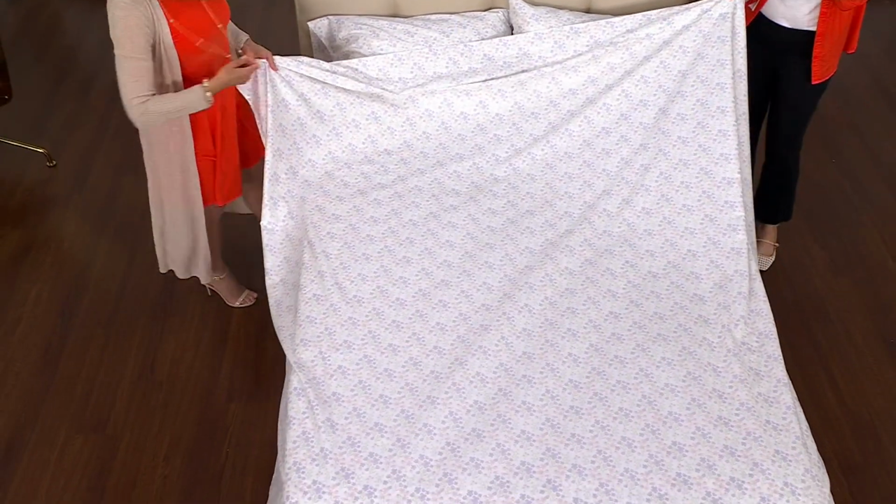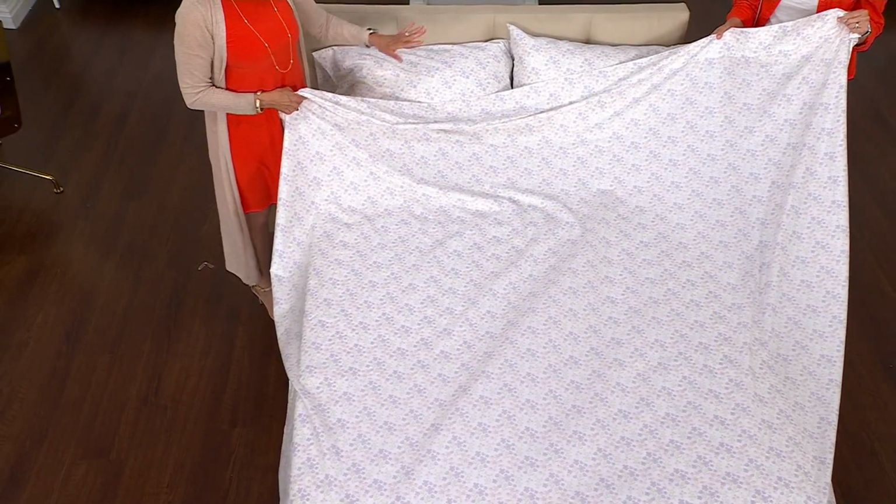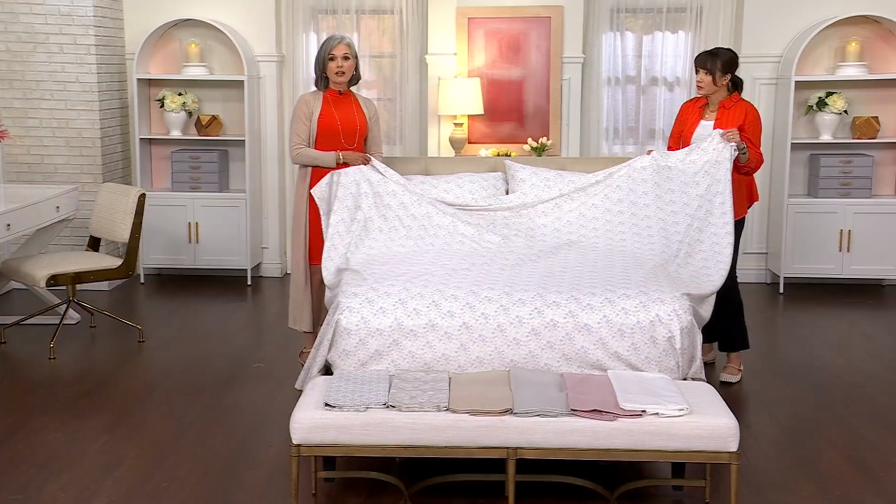That's important. So you're getting the pillowcases, 2 pillowcases with all sizes except for your twin and twin XL. You just get the 1 pillowcase. You get the flat sheet and the fitted sheet.